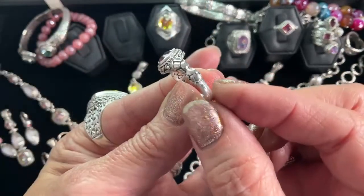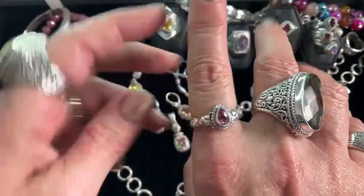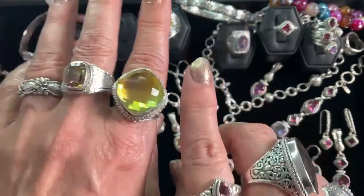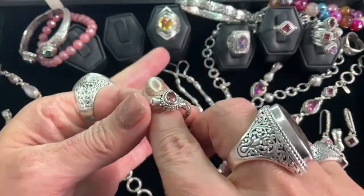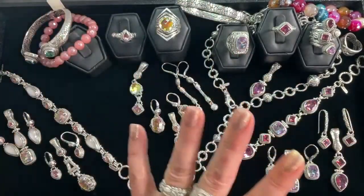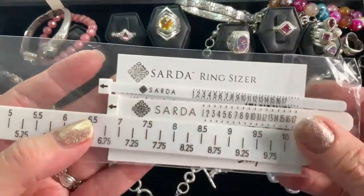So if you're only wearing thin styles like this, what you will find quickly is that if you usually buy 7s, your Sarda size might be an 8 in some of the bigger pieces. So I'm going to suggest you get the ring sizer home first, okay? Maybe you don't even know what size you are. You just used to go into stores and buy stuff. We will send you a kit with all of these little goodies in it. I'm just going to show you the whole kit.